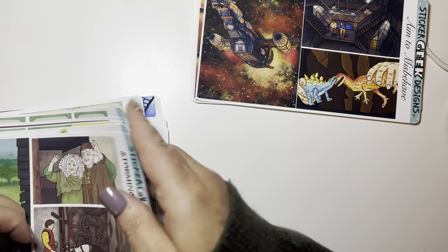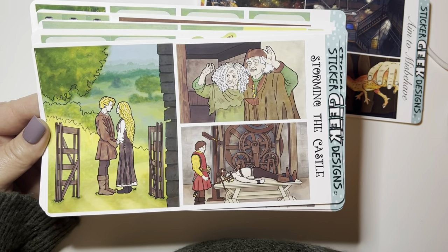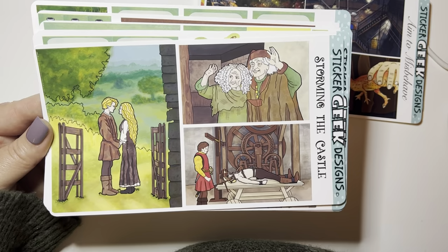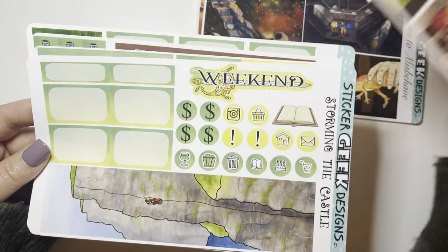And then the next one I got again is the Storming the Castle, which is the Princess Bride. And I think this is the most beautiful box I've ever seen. Like, she did such a good job drawing it. I think it is just stunning. So it's the same kind of format. So you get your full boxes here.